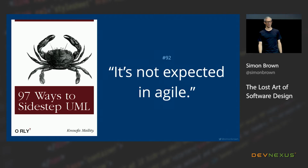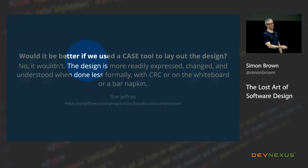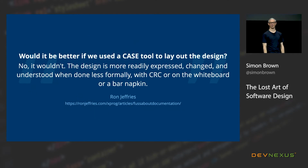Back to this. People tell me that UML is not expected in Agile, and so on. Where did this come from? It's the same stuff. You go look at some of the old Agile literature. This one's here from Ron Jeffries. He says, so question, would it be better if we used a case tool to lay out the design? No. The design is more readily expressed, changed, and understood when done less formally with CRC, so I like CRC, on the whiteboard or a bar napkin. Wow. So we're supposed to be software engineers, and we're supposed to use bar napkins because it's easier to change. Yeah, I don't buy that.